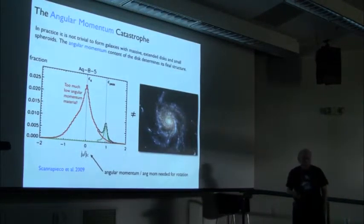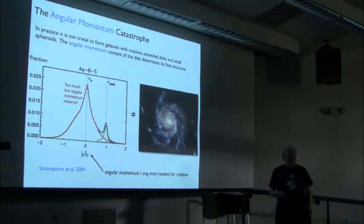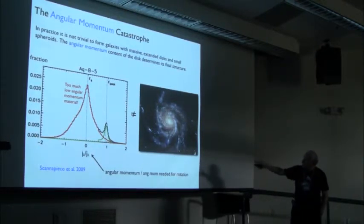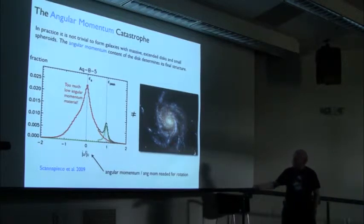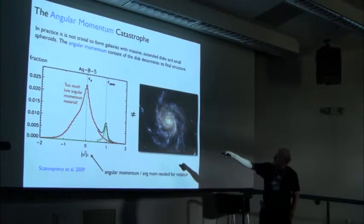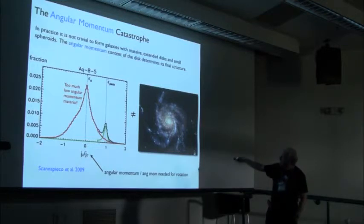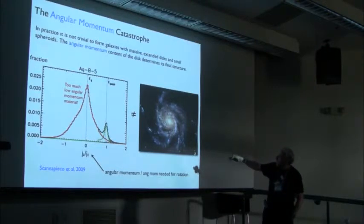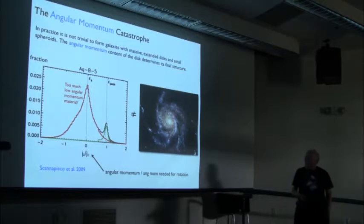One of the problems that has plagued galaxy simulations is that you want to make simulations that look like this, but until recently, simulations tended to make objects that had almost all their stars with low angular momentum. This is the angular momentum in units of what's required to have a rotation-supported disk. And you see that there's just a very little bit of disk and mostly a great big bulge. And that doesn't look like the real universe.